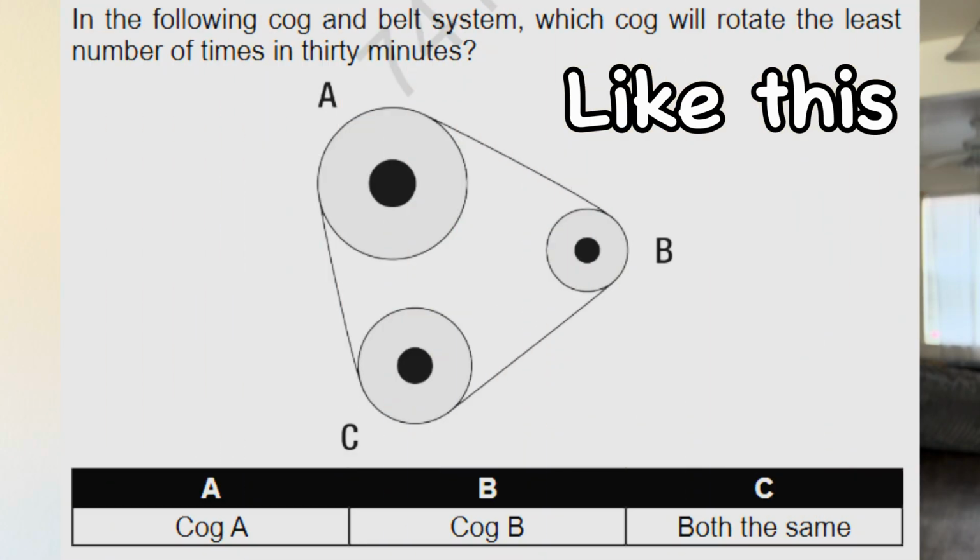Additionally, make sure that you understand and that you're practicing gear and belt pulley systems, whether it's calculating the mechanical advantage of the system, determining if it's spinning clockwise or counterclockwise, or it's asking which one's spinning faster, like is gear A or gear B spinning faster, which you'll see a bunch of on the practice material as well.